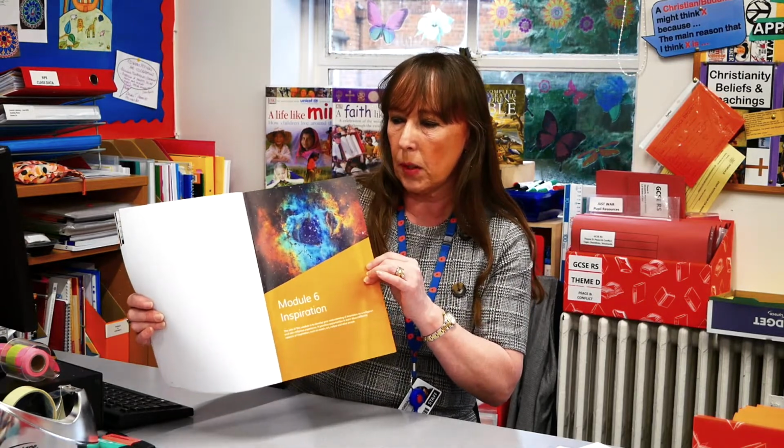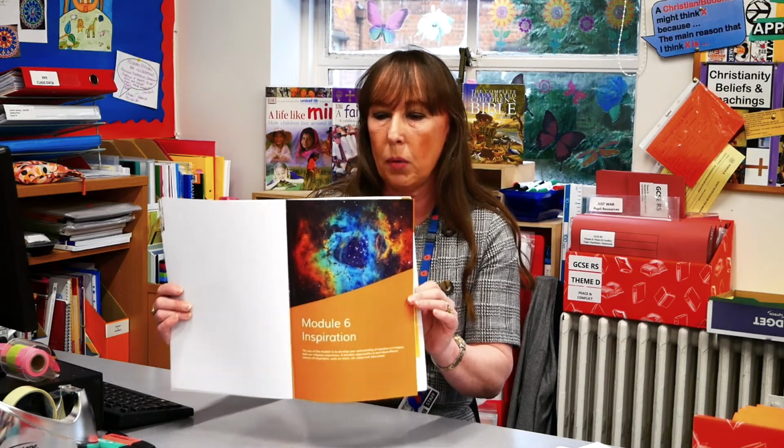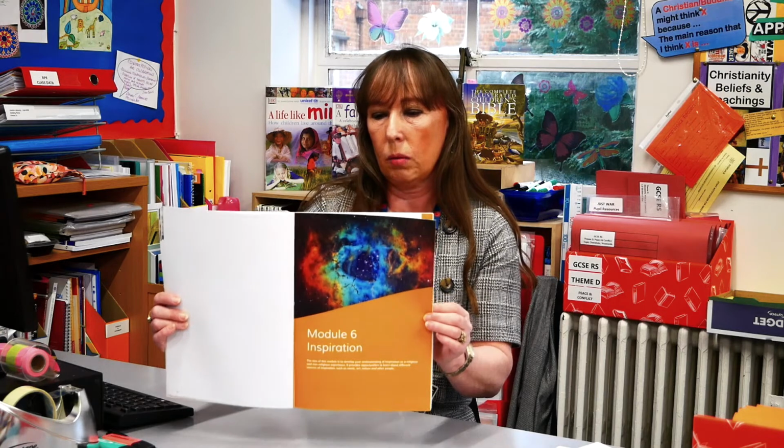And then the last one is actually my favourite unit, is inspiration, and it's looking at sources of inspiration, all the different things that inspire different people, because obviously we're not all inspired by the same things, and you get to talk about what inspires you, whether that's a celebrity, whether it comes from nature or science, and do a little bit more about how that can affect the decisions that we make too.